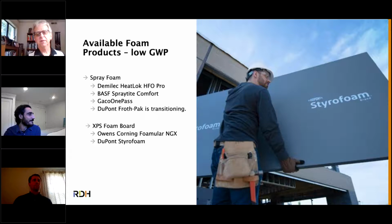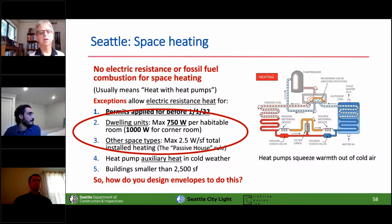Okay, I'm going to show you one mechanical system slide here. This is an exception we put in the code, because now most heating has to be done with heat pumps, but for dwelling units, we put in a 750 watt per room allowance for using electric resistance heat instead of heat pump, or 1,000 watts for a corner room. And so I asked RDH, well, what is it? Is this going to work? Is that enough heat for a room?